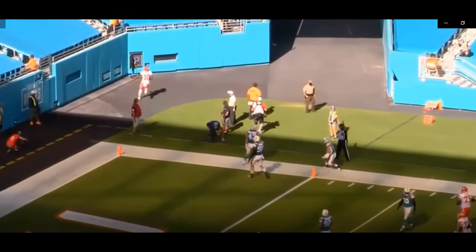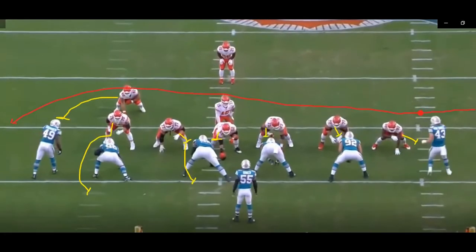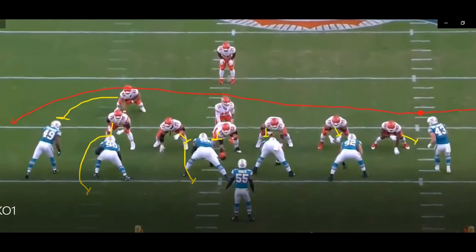We'll look at the back end, see how they blocked it. What they're going to do is motion Tyreek Hill right here to a wing alignment. They're just going to block man on the backside. They're going to double up the nose to the middle linebacker. The fullback does a nice job of reaching the end man on the line of scrimmage. The tackle does a good job of swimming the defensive end and setting him free. But since Hill is so fast, he's going to capture that corner anyway, even with the free hitter.